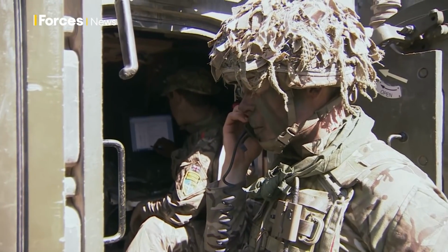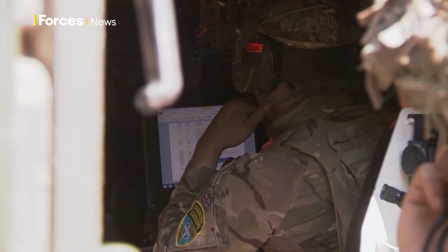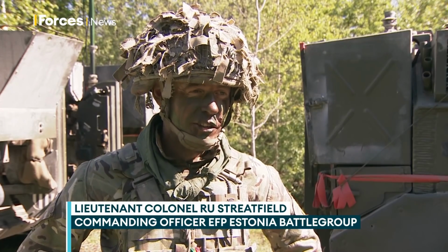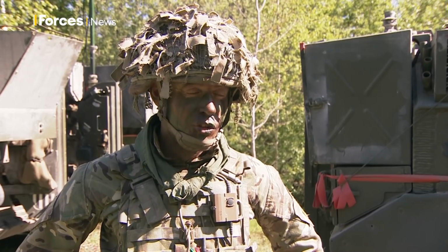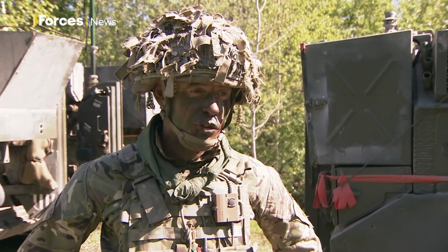Zero Alpha, send sit rep, over. Lieutenant Colonel Rue Stretfield is the commanding officer of the EFP Estonia battle group. The current situation in Ukraine has highlighted how armour still has a role in the battlefield today, and it's an exceptionally complicated and dangerous capability. So to train is fundamental so that we can do our job, but it's also really important to train so we can do it safely.